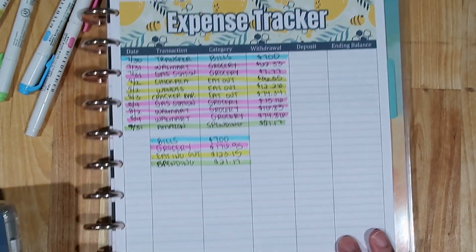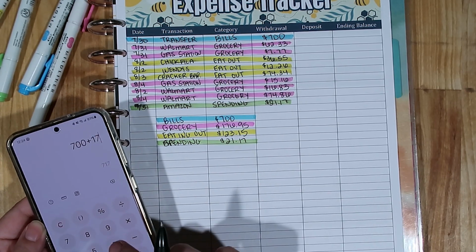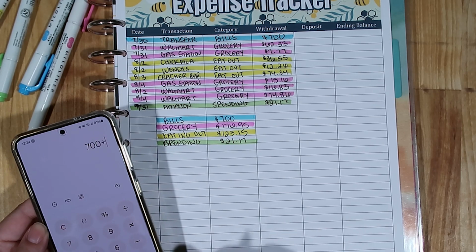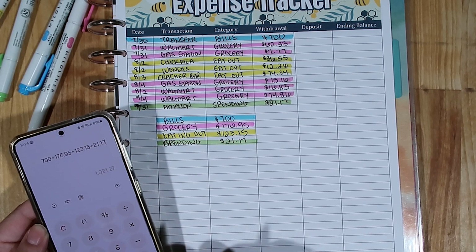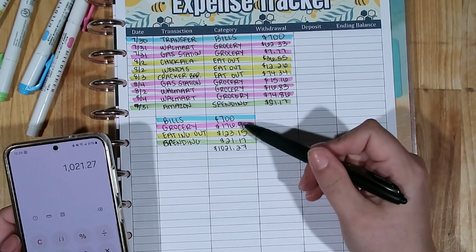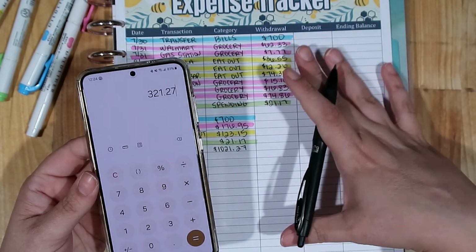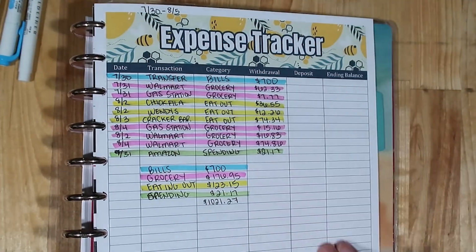So what did we spend overall this week? We did the $700 for bills plus $176.95 plus $123.15 plus $21.17. Oh my gosh, I just cleared that. One more time. We spent $1,021.27 total, including the money we sent to bills. If we take that off, our variable spending for the week was $321.27. So from our actual paycheck, this is what we spent. That is it for what we spent from our paycheck budget.